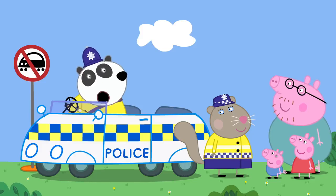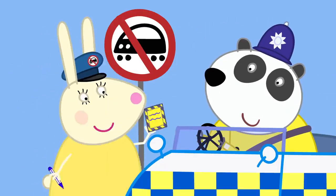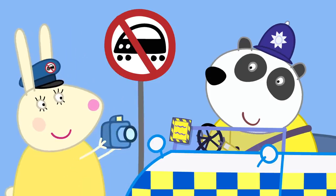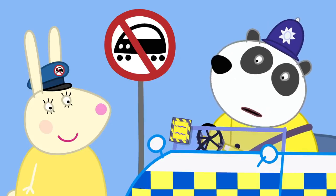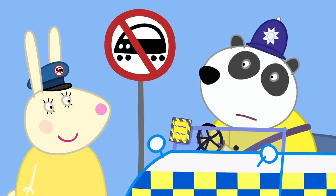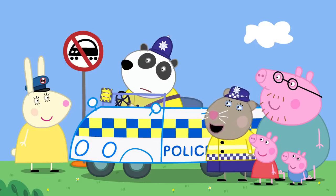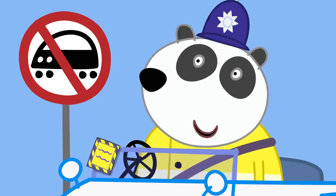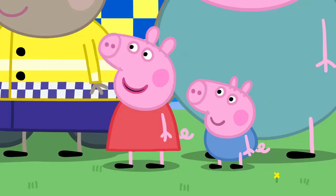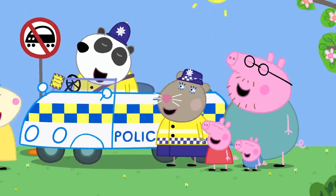Just doing our job. Hello, Police Officer Panda. Oh, hello, Miss Rabbit. Say cheese. What? A parking ticket? But that's outrageous. I was only parked for a moment. This sign was clearly visible. And you were parked in front of it. Ho, ho, you're right. It just goes to show that nobody is above the law. And even grown-ups get told off.